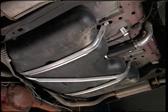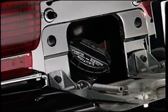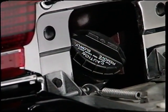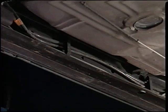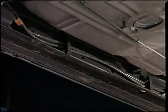If these symptoms appear, try removing the fuel tank filler cap. If the engine restarts, there may be a restriction in the fuel ventilation system. Check the ventilation line for any restrictions or kinks. If the vent system looks okay, check the charcoal canister itself.